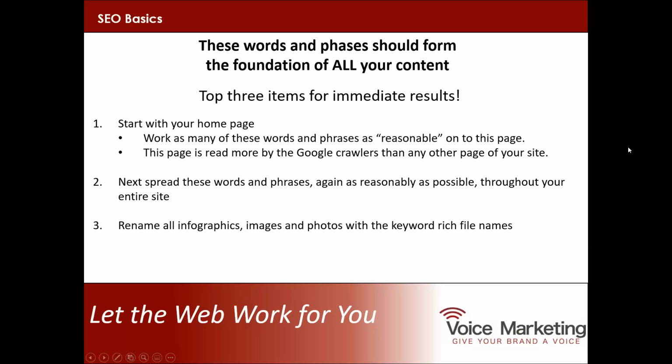So start with your homepage. Once you've got that list of keywords and keyword phrases, the homepage is read more often by the crawlers than any other page on your site. Get those words worked into your homepage as reasonably as possible.